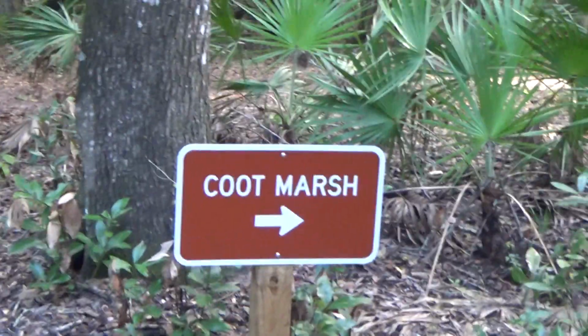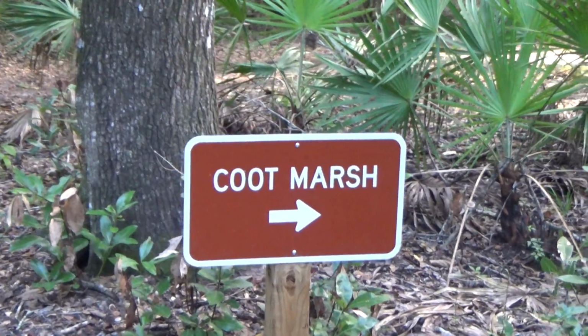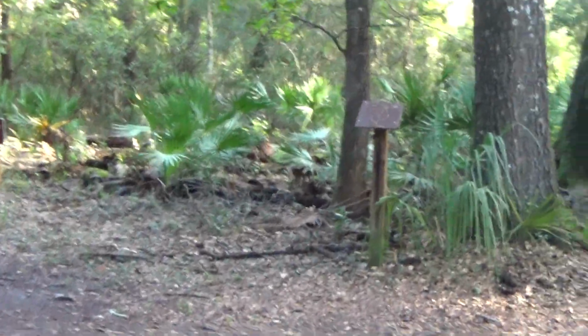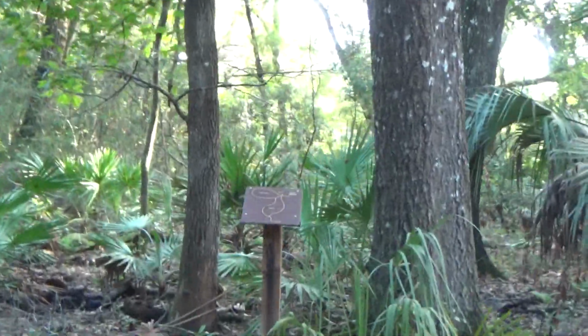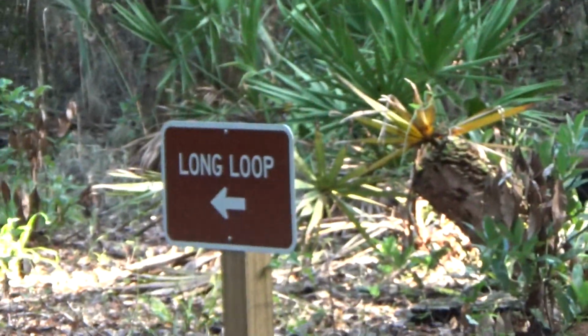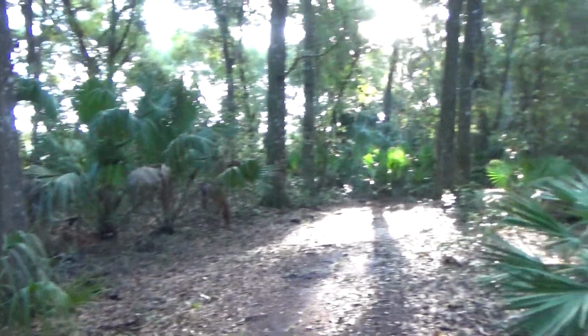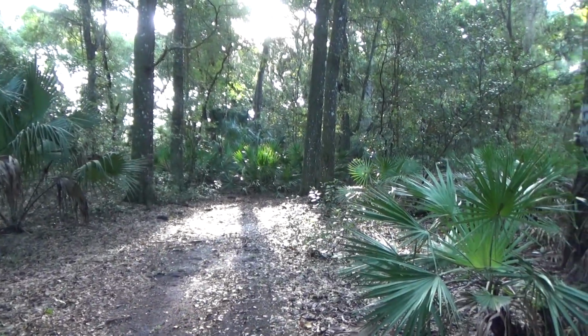Anyway, we've arrived at Coot Marsh, according to this. So let's go see what Coot Marsh has to offer. Okay, so here, more markers right here. This one says the long loop, and that's probably where I'm going to go. This one here says the short loop, but according to that one sign, the marsh is this way, so I'll head this way first.